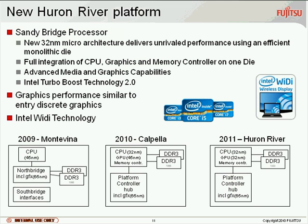And there is also added an Intel WiDi technology. Sandra will tell you about in 2 pages about the details of the Intel WiDi technology.